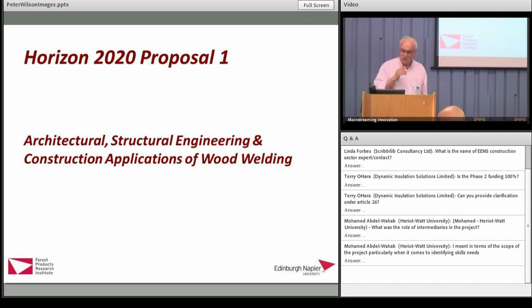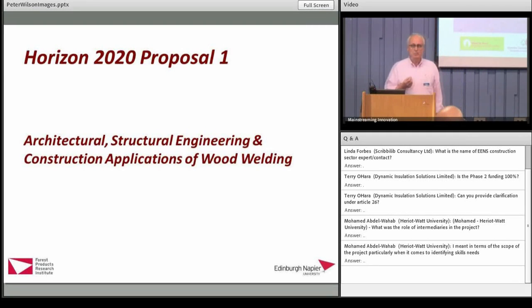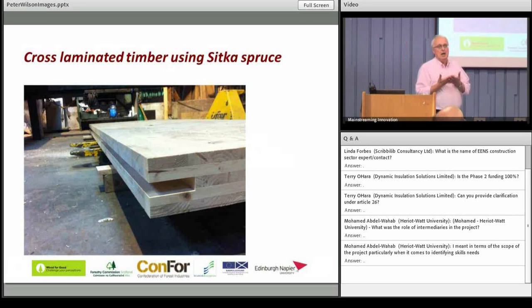So the first proposition I want to put forward here is about wood welding. I don't imagine any of you have heard of this, and that's not to patronise you. It's quite an unusual thing. It's quite advanced wood science, but essentially, we've been doing a lot of work taking technologies that have evolved in Central Europe.